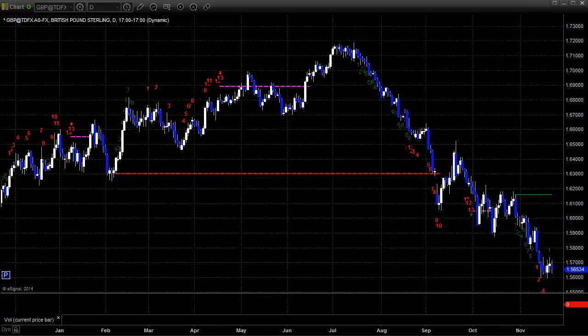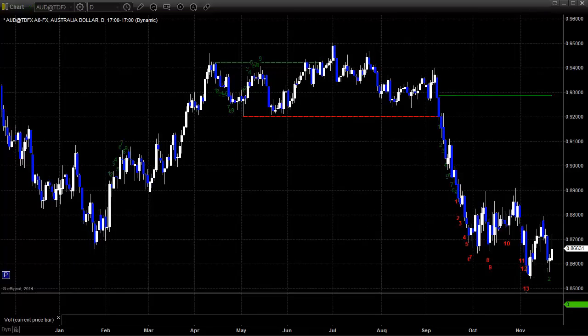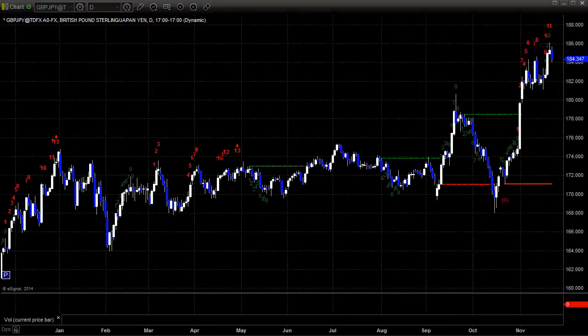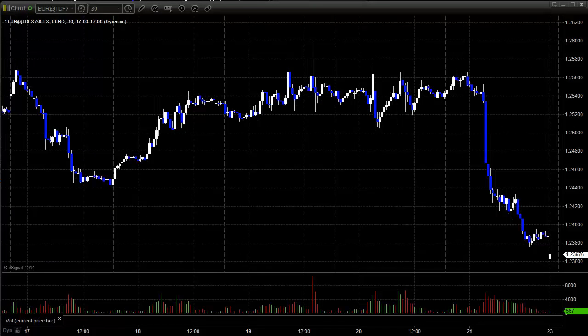The pound was moving other days, and again, basically closed where it opened, as you'll see when we get to the 30-minute charts. Here's a look at the Australian dollar against the dollar. Bounced off of that 13 buy signal a little bit, and holding that area. Here's the New Zealand dollar. Really nowhere on that particular pair recently, and the pound yen approaching what could soon be a 13 sell signal. So we'll keep an eye on that on the daily. All right, let's take a look at the 30-minute charts of a couple of our major pairs and see what they did this last week.